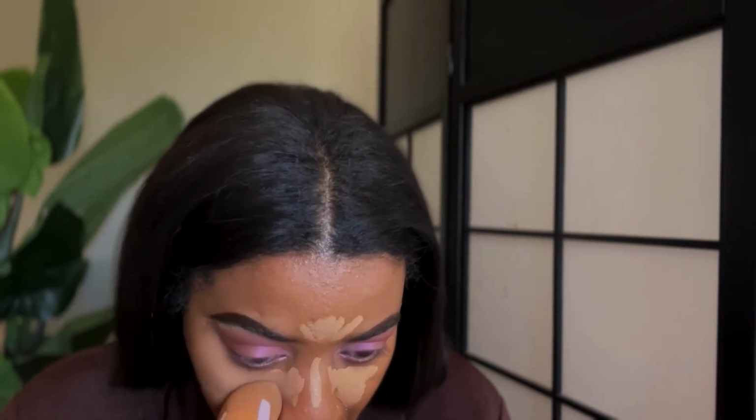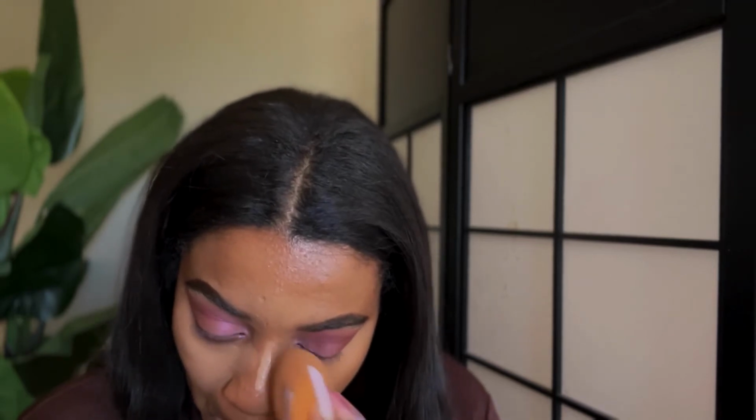I have my beauty blender. Well, not wet, it's damp. I do believe in a damp beauty blender. I don't think beauty blenders work well if they're not damp. And then I just go in and I tap, tap, tap for my life. So once you look like this, crazy, you can move on.